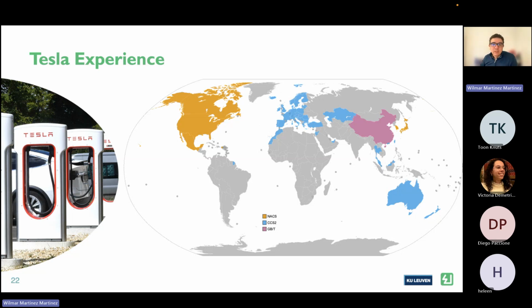Let's see, for instance, here in Europe, if we didn't have any standardized charging connector, we would have cars from China using GB/T or Teslas using the NACS, and it would have been a mess. Every user would have many adapters, and that would be more costly to the users.